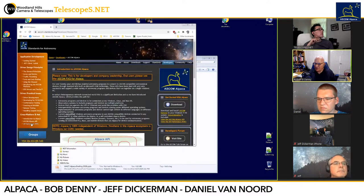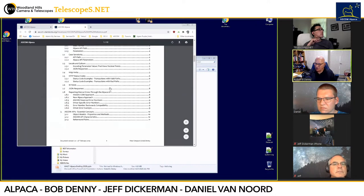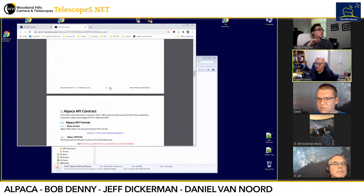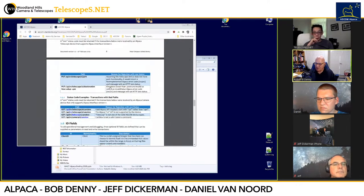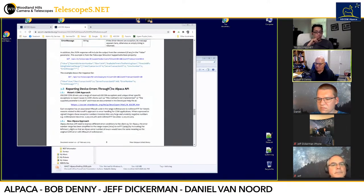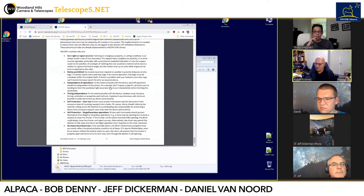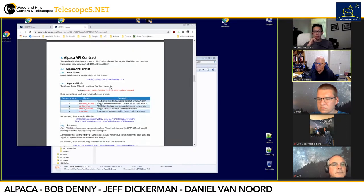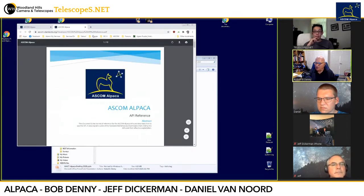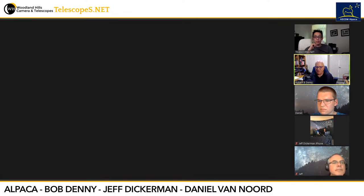And then there's a reference to it also that's in PDF that gives all of the information about how to construct packets and make them behave so that they will participate. So as you can see, it's documented in great detail here. So for developers, it's all there. There's nothing that's, you know, in the future.